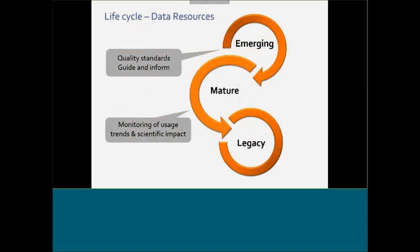Now that we have defined what good looks like, it can help guide you when developing a data resource. So a data resource typically starts from a research project, and the indicators provide quality standards that guide and inform the managers of emerging resources in the development of their resource, and later they help monitoring usage trends as well as the scientific impact to support their life cycle management, or when appropriate, leading a resource towards the legacy stage.